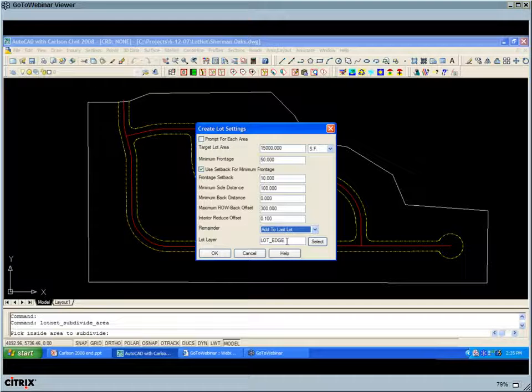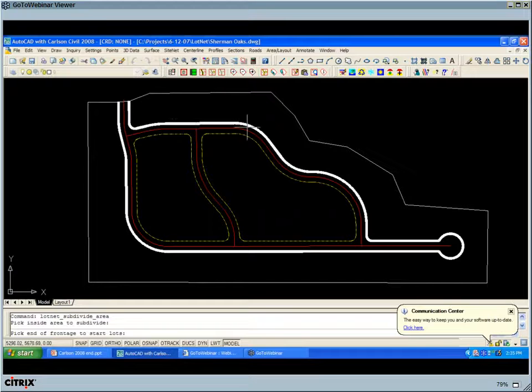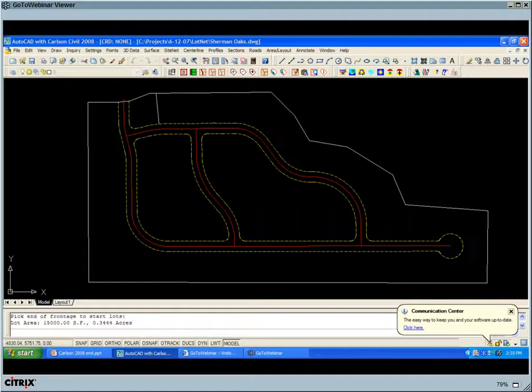You can select any layer that you want, or you can make a new layer. All right, let's go ahead and hit OK. If you notice, it highlights the right-of-way going all the way around my property here. So down in AutoCAD, it tells me to pick end of frontage to start lots. So I'm going to pick at the front. And it's going to start laying in my lots for me.